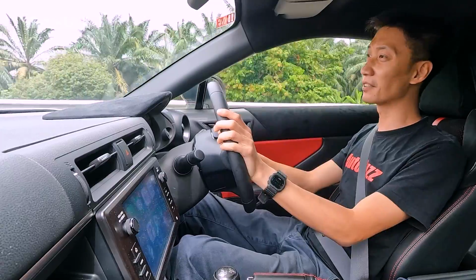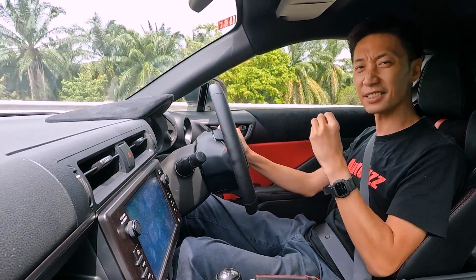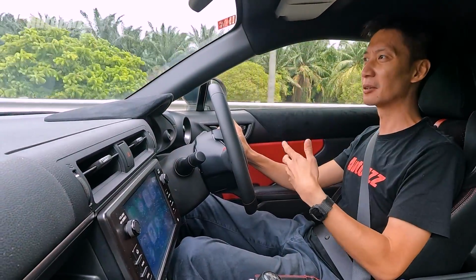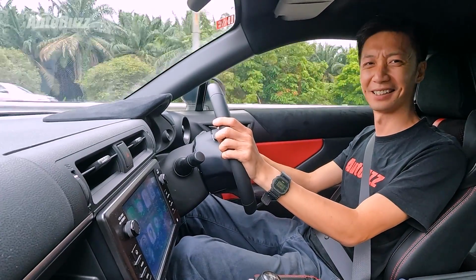In terms of driving experience, it's very hard to find fault with the car. It still has the essence of the 86, fun to drive, engaging, but with this one, it feels more mature, more refined, more well equipped. Damn, I don't want to return this car.